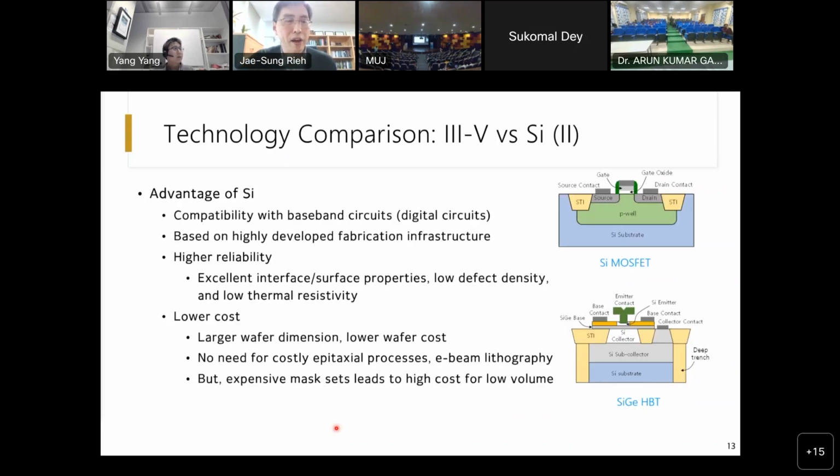On the other hand, silicon devices have their own advantages. Number one, compatibility with baseband or low frequency circuits, which are basically digital circuits. And they benefit from very nicely developed fabrication structure, silicon technology, right? And they show very high reliability, and overall they provide low cost advantages.